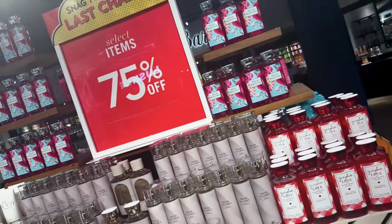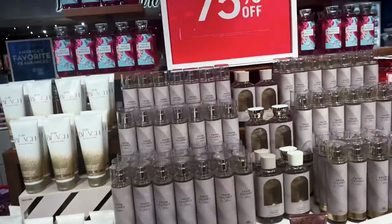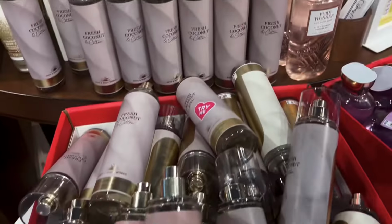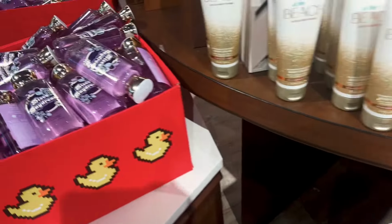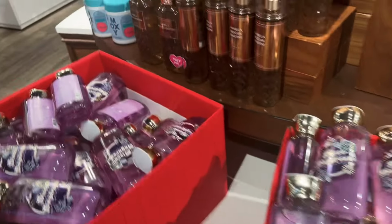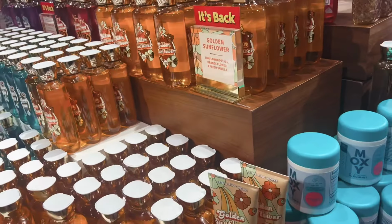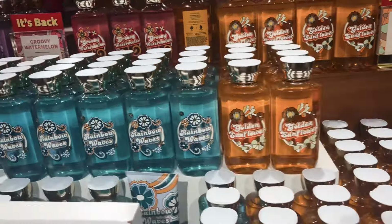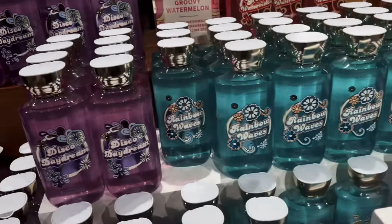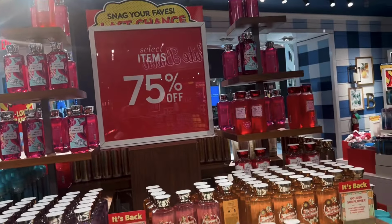50% off table. You can get an additional 20% off, but you have to have the iPhone app or the coupon. So yeah, there's Golden Sunflower, Rainbow Waves, Disco Daydream, 75% off, 75% off.